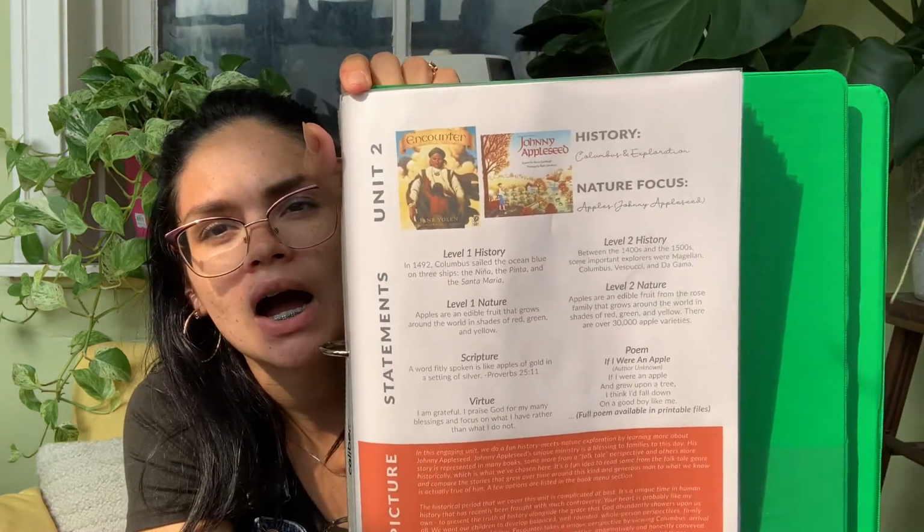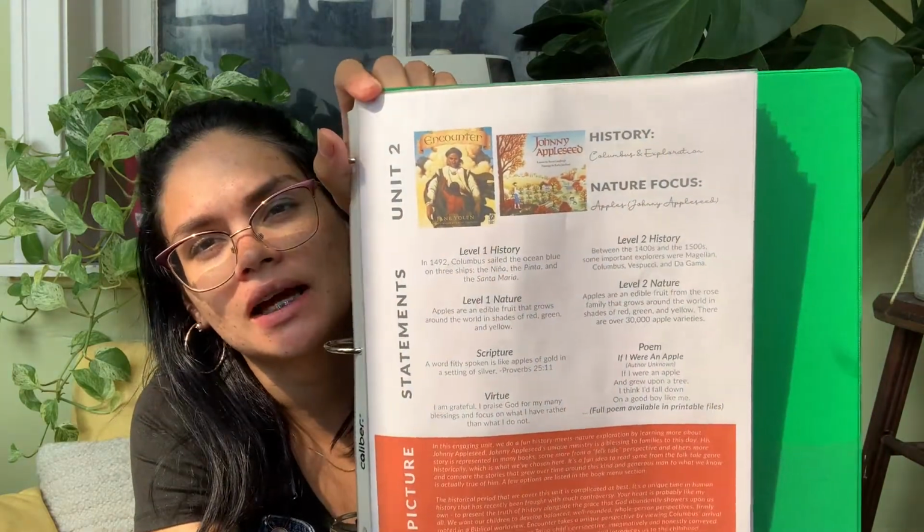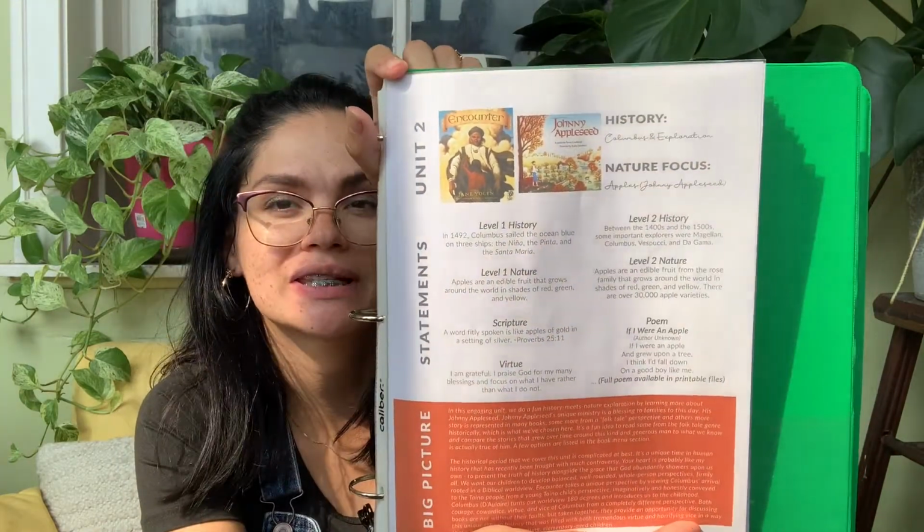And then at the end of each unit, they have acts of Thanksgiving, because obviously this time of year is about being thankful for what you have. So they do have acts of Thanksgiving that you could go over as well. And then in Unit 2, you're going to be focusing on Columbus and exploration, and then the nature focus is apples.